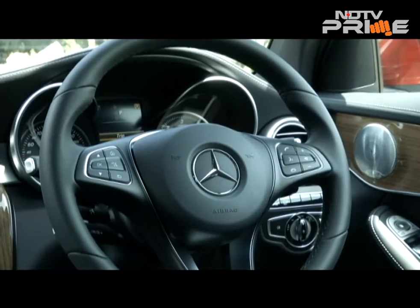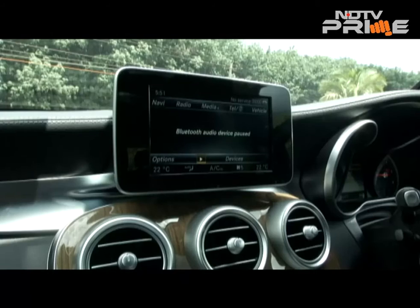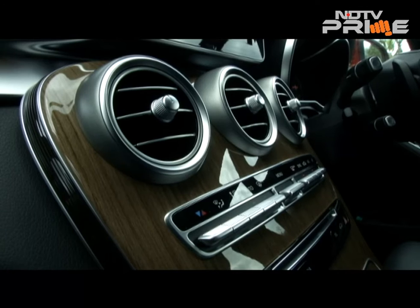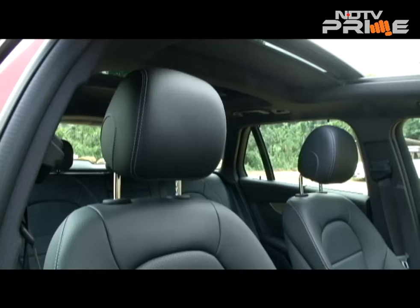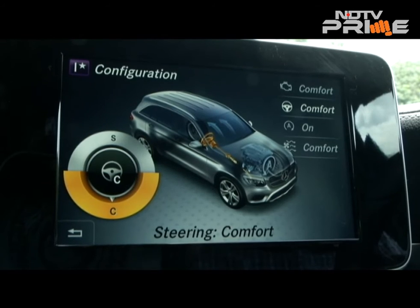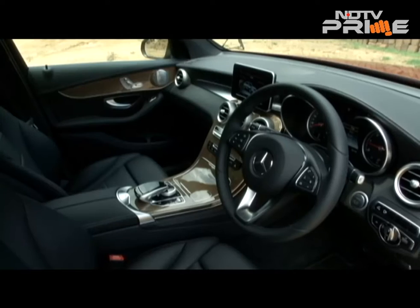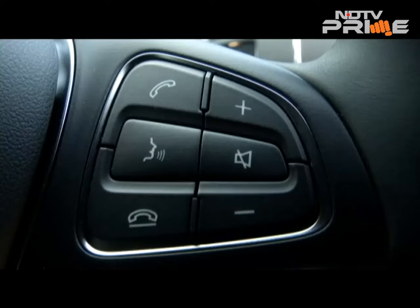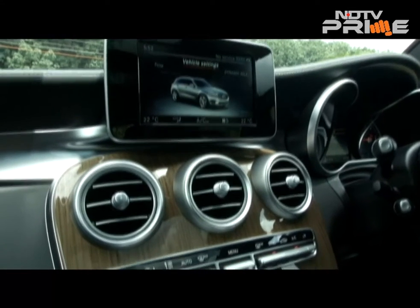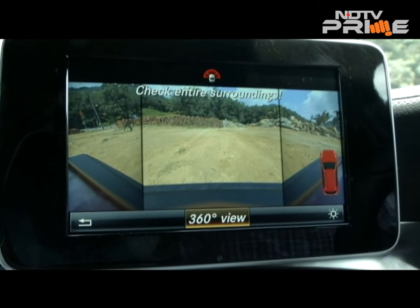The cabin is well equipped and well finished too. There is a strong resemblance to the C-Class here as well, and the finish is top-notch. The controls are well laid out, and you have the rotor to select and choose the various settings. The quality is undoubtedly pleasing to the eye, and the tactile feel makes this more evident. There's a 7-inch infotainment screen which also gives you a 360-degree view of your car, which comes in very handy during parking and off-road driving.